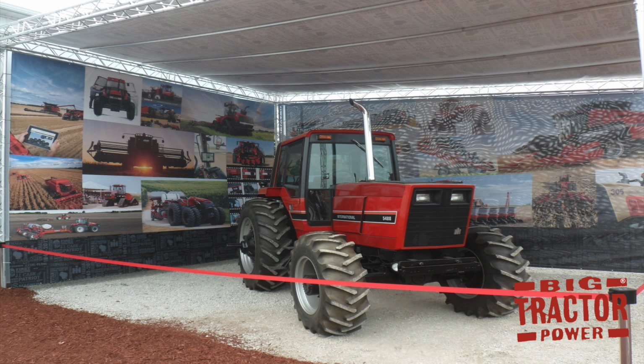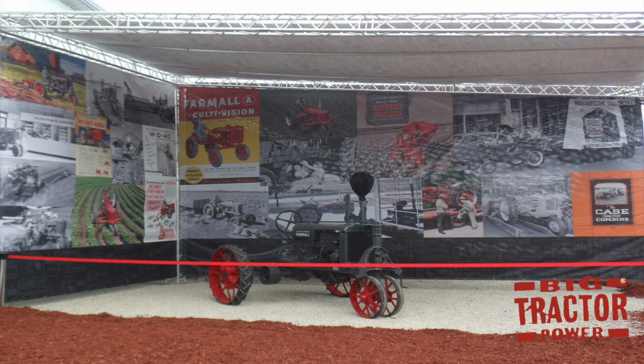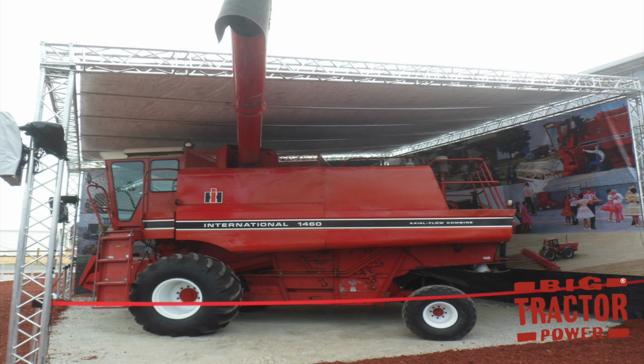Case IH is celebrating 175 years of farm equipment. They have the very last Farmall built tractor, the International 544 from 1985. There's also the original 1923 Farmall. This was the first row crop tractor on the market. There's also an original International 1460 Axle Flow Combine.